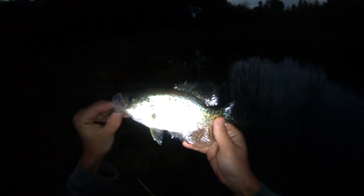There's one. Another tiny one. They're so shy now that all I can get to work is twitching this 16th ounce 2-inch curly tail jig. They're super jig shy. I even tried a little Panther Martin too, and nothing aggressive is working. So I'm just twitching this jig here. It's another small guy, 7-8 incher.